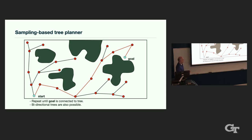So this is showing just one tree, but in many cases it's more efficient to grow two trees, one from start to goal and one from goal to start. And every once in a while try to connect these trees. And you can just grow a graph. It doesn't have to be a tree. You can just basically try to connect every new node to its k nearest neighbors. There are efficient data structures for finding nearest neighbors in space. And we can just construct a graph if you want. And the graph has the advantage that it's a reusable object. If your start and goal keep changing, then you can reuse the same graph over and over again.